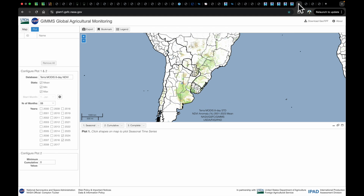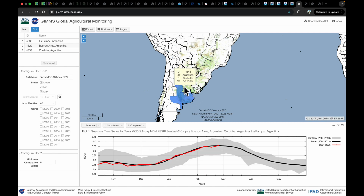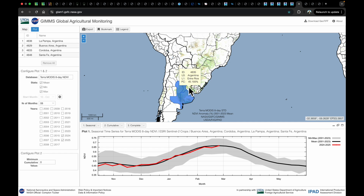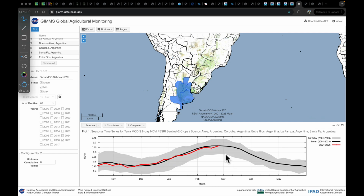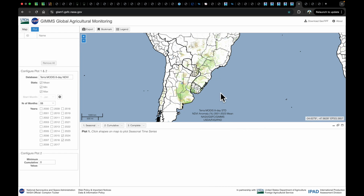I did get some new NDVI data, so I thought we'd start off down here into Brazil. And I want to show you La Pampa, which is there, Buenos Aires. Let's go up to Cordoba and Santa Fe. Also, let's include Entre Rios. We are currently sitting right at the 20-year average in NDVI. All right, so just take note of that. So no, I don't have alarm bells ringing in my head over this.